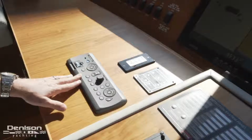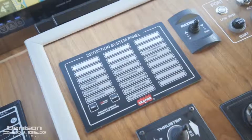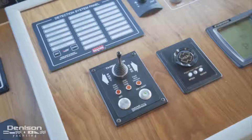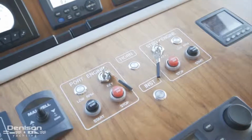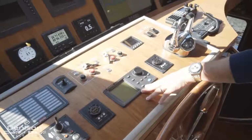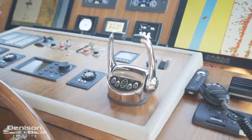You have your larger radar controls, wiper controls, sea fire detection system, bow thruster, ACR spotlight, your Maxwell Glendinning, which controls your anchor chain up and down, your start-stop for your engines, Naiad stabilizer controls, Furuno autopilot, second ACR spotlight, and of course, your engine controls.